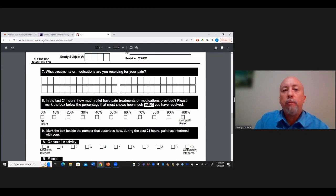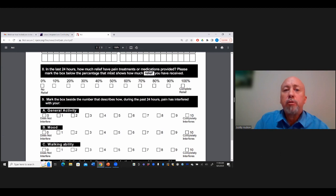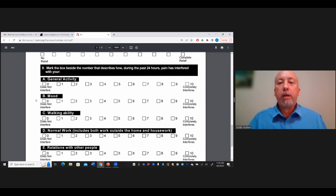What treatments or medications you're receiving for your pain, put that in. And then in the last 24 hours, how much relief have the pain treatments or medications provided? And so they pick a percentage of how much relief you've received. And sometimes I don't always use this form, but I will ask my patient, okay, all right, so then, since the last treatment or in the last day, what percentage have you improved, or what percentage has the pain gone down? How much relief have you gotten? Well, 50%, or only 20% better. Most people can make that calculation pretty good.